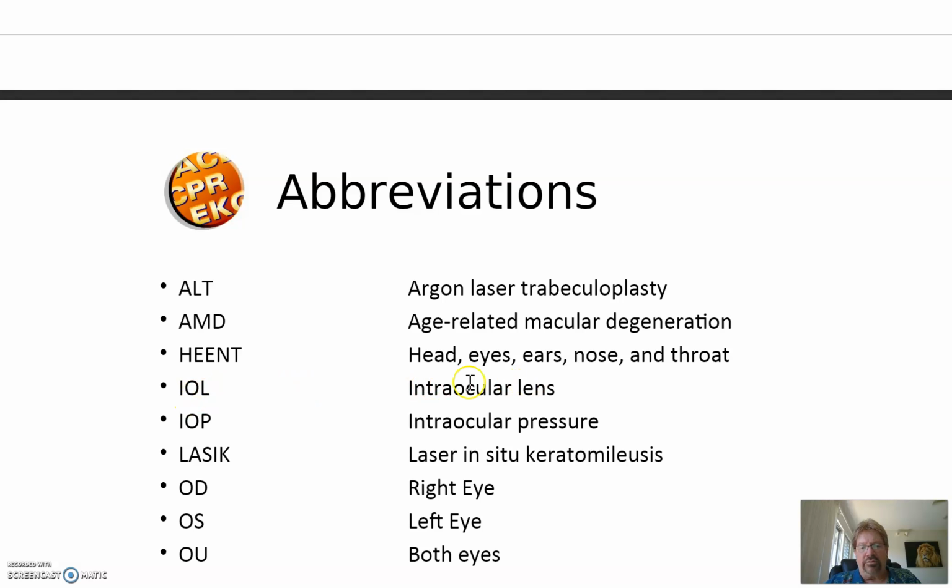IOL, intraocular lens. IOP, intraocular pressure, like what can cause glaucoma. LASIK, that's it. The money making, but good, I guess. The people I've met that's had it done said they would have it done again. In situ means they're doing it right there in place.